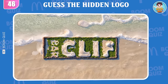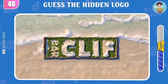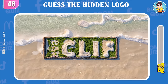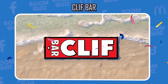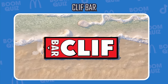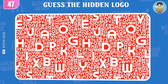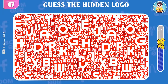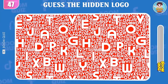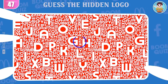Round 46, which is the name of logo? It's Clif Bar. Maybe you don't know, China blocks access to YouTube. What is the reason? Please comment to let us know. Round 47, test your eyesight. Can you find the Clif Bar logo in 5 seconds? This here, if you find it, please answer YouTube in the comments section.